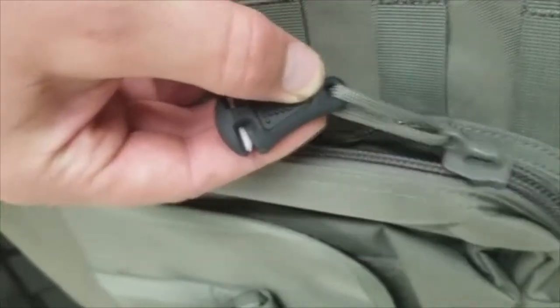Hey Kickstarter, Line Cutters is back. The Line Cutter Zipper Pull. You can literally mount this anywhere. The sky's the limit, endless opportunities to have a safety cutter wherever you want it, anytime you want it. Check this out.